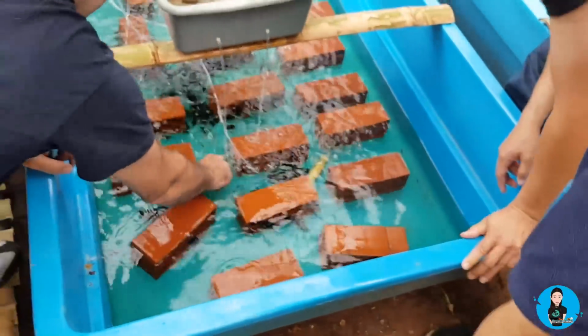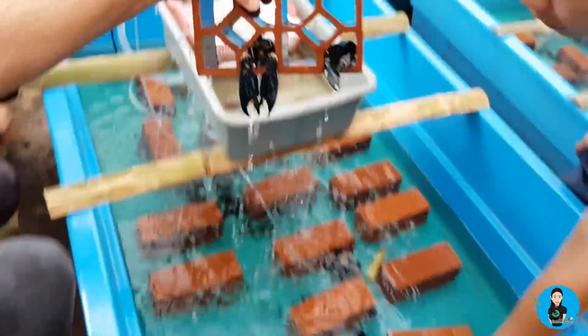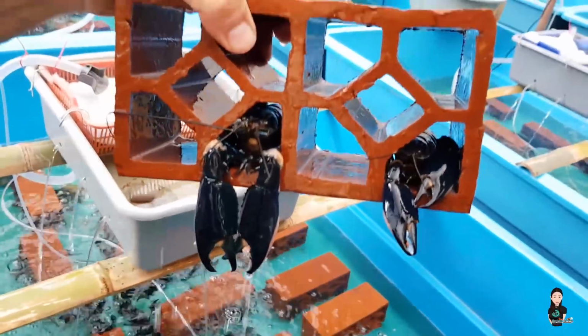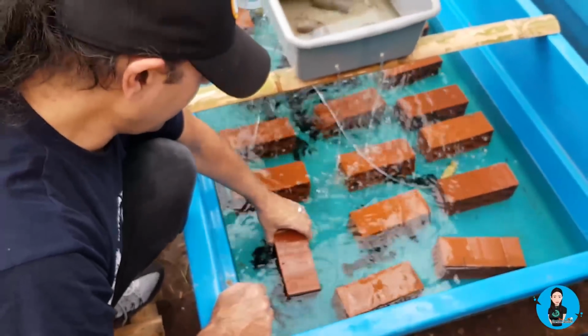What is this? Ah, look here. You can see him. Look how relaxed he's sitting there. Yeah. We don't want to disturb him. We love him.